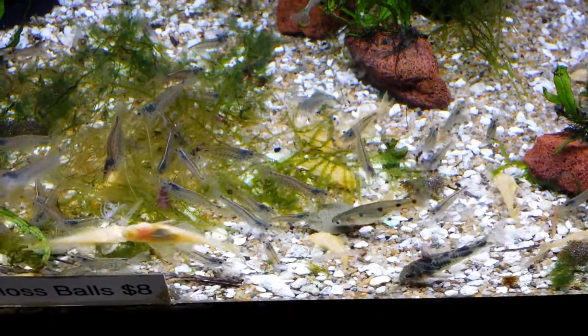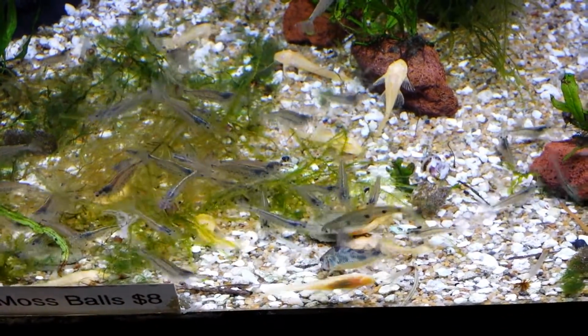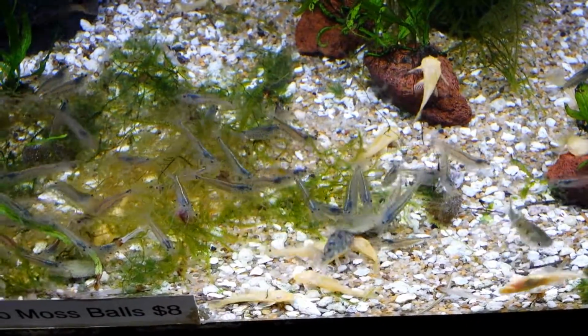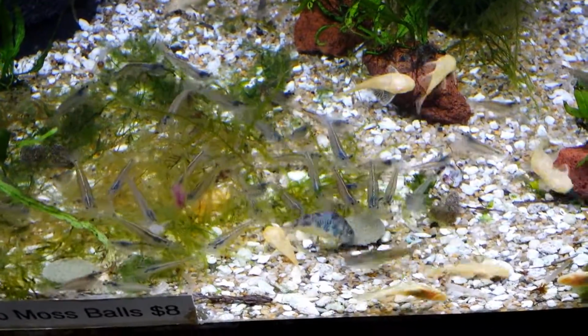So the other thing to know about Amano shrimp, they are only good algae eaters when they're hungry. If I put a bunch of food in here, if I'm feeding a bunch of fish, they're going to eat the fish poop, they're going to eat the leftover food, stuff like that. They're not going to be that good of an algae eater. So they work best when they are very hungry.